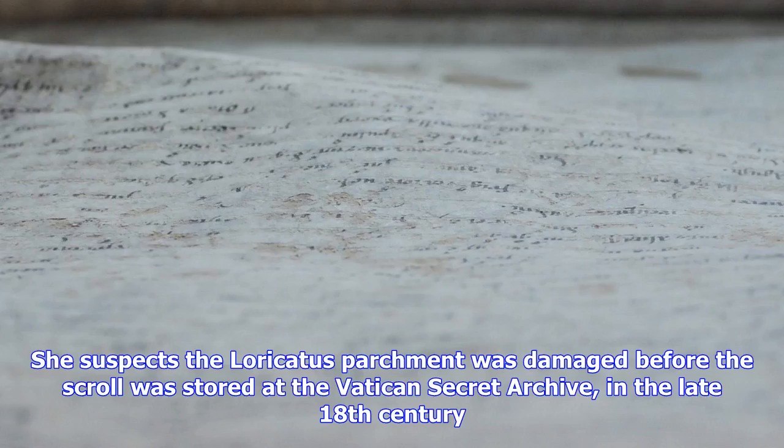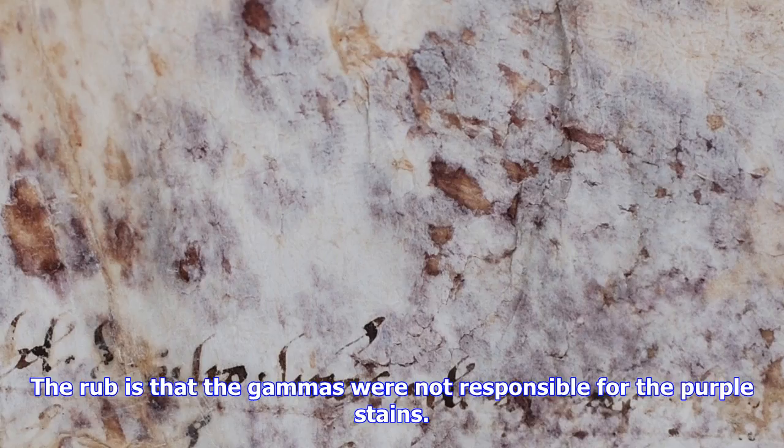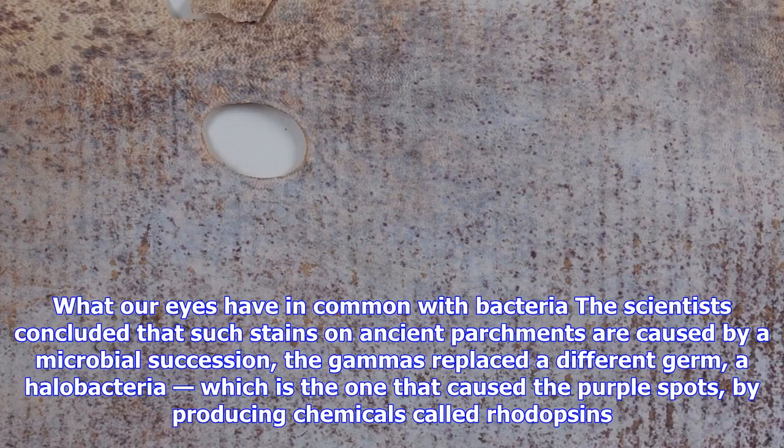By sampling the spots and parchment bits that didn't have spots, and performing genetic analysis of the microbial communities colonizing the scroll, Migliore and the team discovered a type of gamma proteobacteria. They were present in the purple spots but absent in the undamaged areas of the parchment, the article explains. The rub is that the gammas were not responsible for the purple stains.